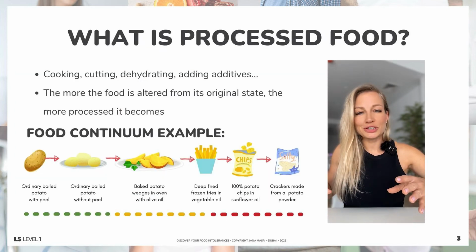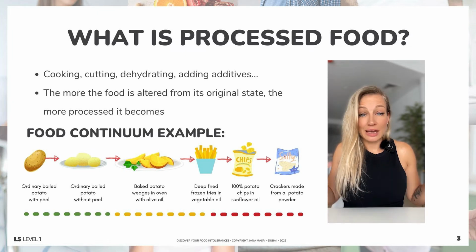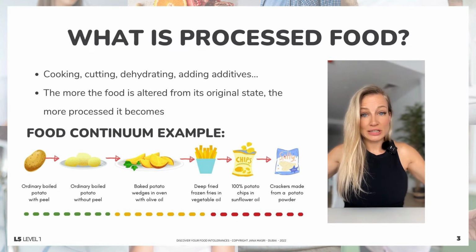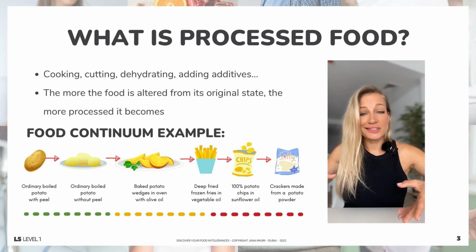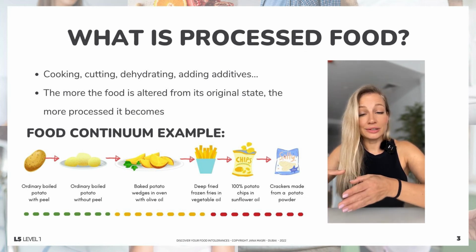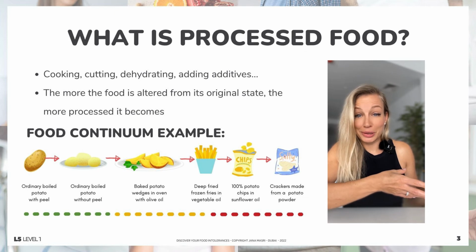And if you don't know what is processed food, as I said, it's anything that has been altered from its original state. Food is typically processed by cooking, cutting, getting dehydrated, and mixed with additives. And the more the food is altered from its original state, the more it is processed. So when we talk about minimally processed foods, it can be something like milk, which was basically just pasteurized. And the foods at the other side of the spectrum are usually called ultra-processed foods. Here is just an example for illustration how an ordinary boiled potato can be altered and processed all the way to salty crackers full of preservatives and additives that have pretty much nothing to do with being a potato anymore.